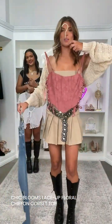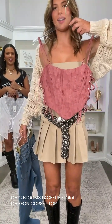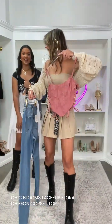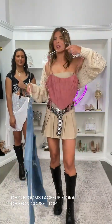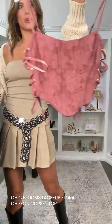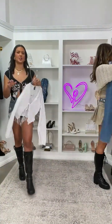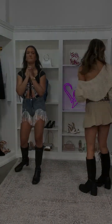I've really been into layering. How cute, even with this. You can throw it over top. I feel like the cut of the corset is perfect. That's a moment. I like the way you think, because I wouldn't have thought to layer that. I've been trying to think about that, because it's so cute. But this is a great price point for a corset. It's $36, which we love. Love a good floral for spring. It's such a good little piece as well. So here with the denim.